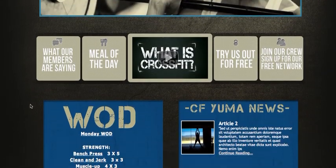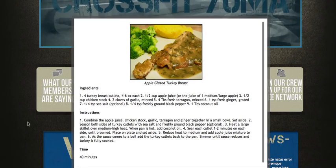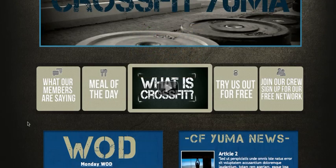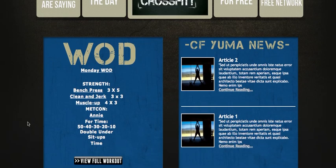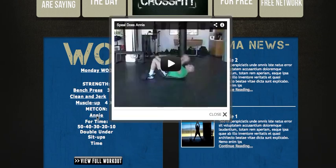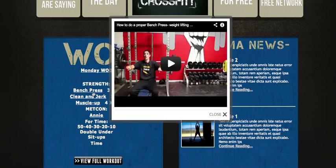As you scroll down the page, you'll see some other items like Meal of the Day, where you can click on that and get a recipe for a paleo meal. You'll see the news on the right and the daily WOD box. And when you see it hyperlinked like Annie, you can click on Annie and get a video tutorial of Chris Spieler doing Annie or appropriate technique for a bench press.